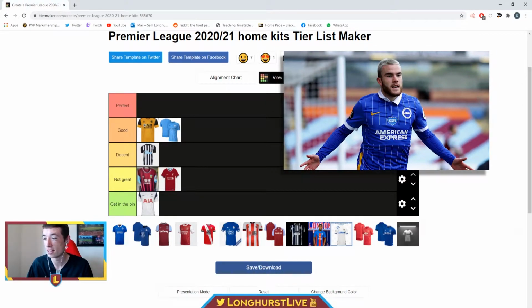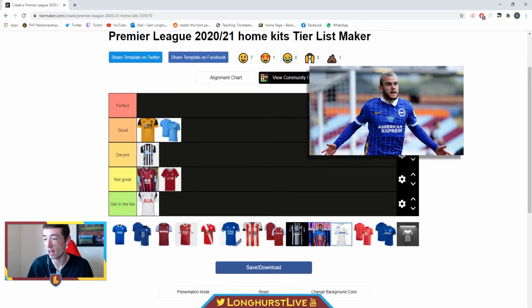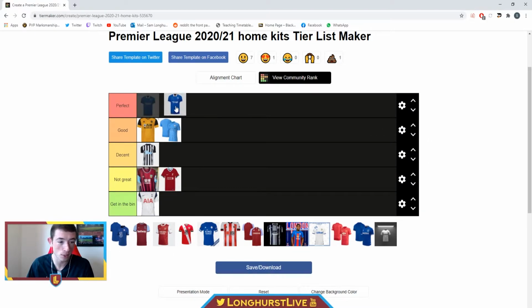I can't lie. I think the collar makes it. I think the collar makes it good. The simple colour of stripes. I think that is a really nice kit, and probably one that will be one of the best this season, I think.